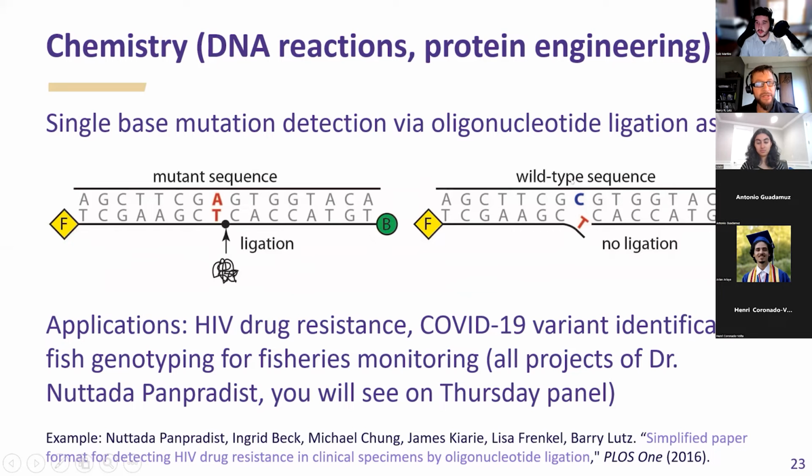Whereas if there isn't a match, so the C base does not pair with T, then we will get no ligation. And so this is a transduction mechanism that allows us to ask, is there a mutation at this particular spot in the sequence that we're looking for? And for the case of HIV, this is important because this type of mutation, just one base change, can cause that HIV virus to be resistant to certain medications. So this test allows us to identify those mutations directly.